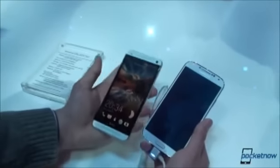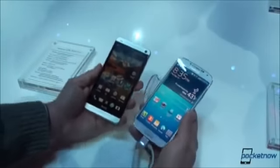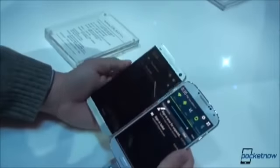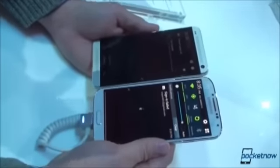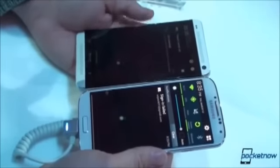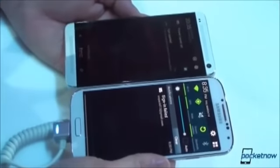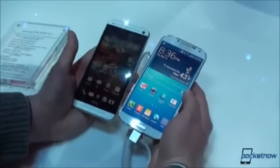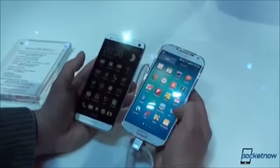Let's turn these puppies on and see which looks better. They are both at maximum screen brightness. We get that characteristic, is that a word? Really dark black here on the Galaxy S4, but to be honest, the HTC One's keeping up really well. Keeping up very well with its LCD technology over the AMOLED. Something that the Galaxy S4 has that the HTC does not have is a dynamic feature that allows the screen to adjust contrast and color based on whatever app you're in.